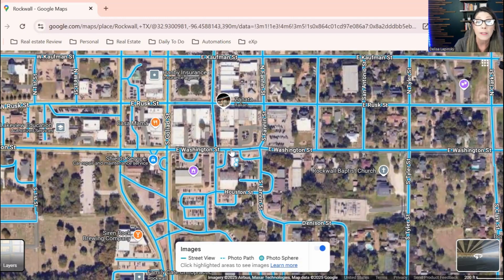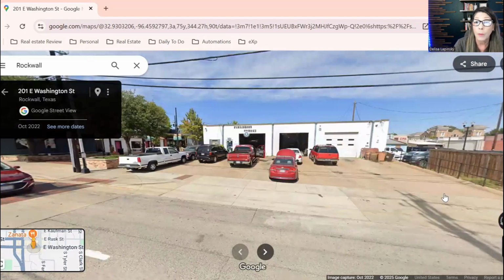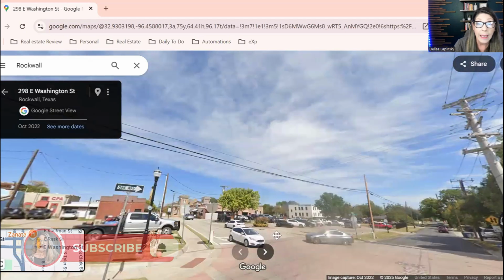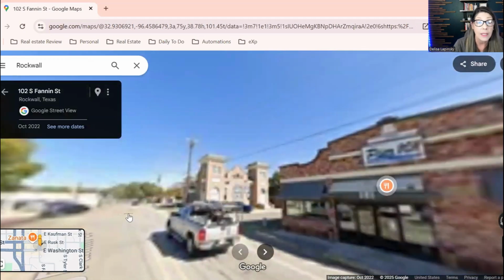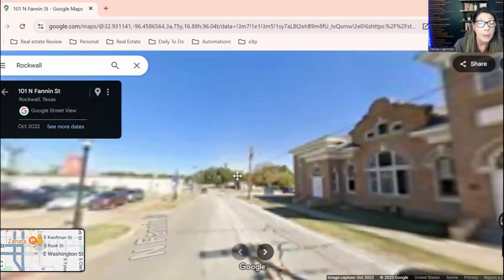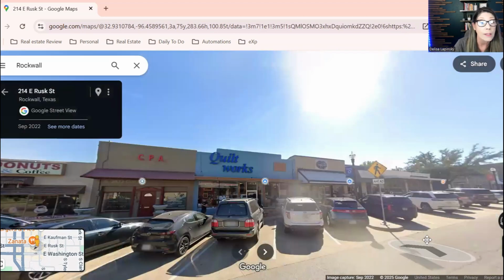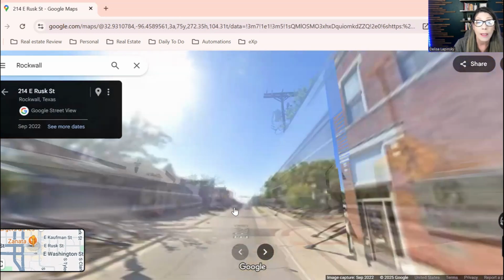So we're going to take it in real close. Let's get here on Street View, and whoops, we're going the wrong way. Let's go around this way. So this is Washington that brings you into the downtown area. We're going to come right around here into what is considered the downtown square. You've got restaurants like Pier 101, and then we're going to come right into the actual square. You can see there are all sorts of restaurants and boutique shops all along this area.